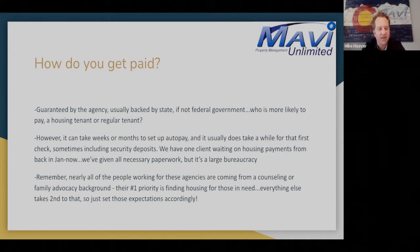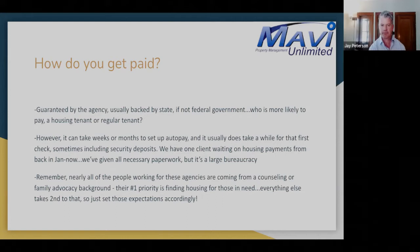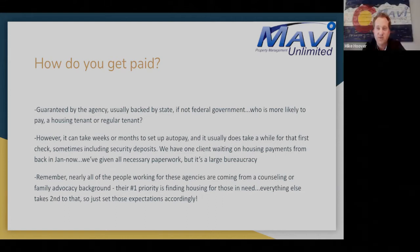Every single housing agency has a different process for it. I found that some churches will pay the deposit as well as the rent in advance for however long they're willing to do that. The Veterans Association will also cover damage occasionally, which is a bonus that you don't usually get from a typical housing provider.